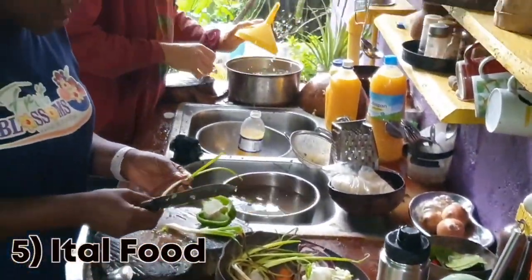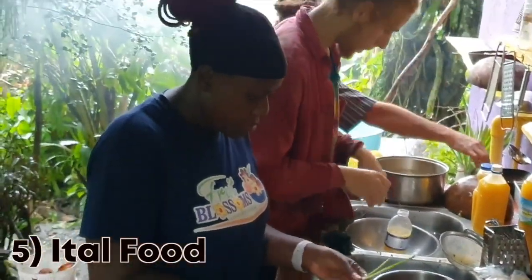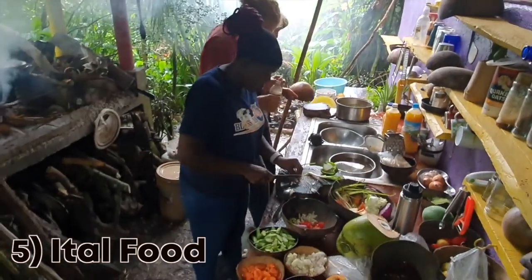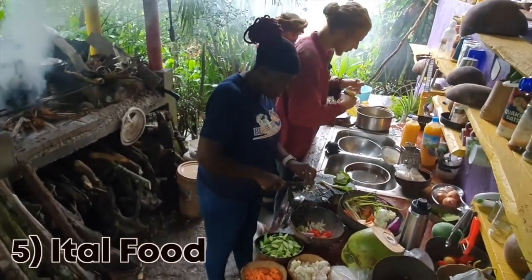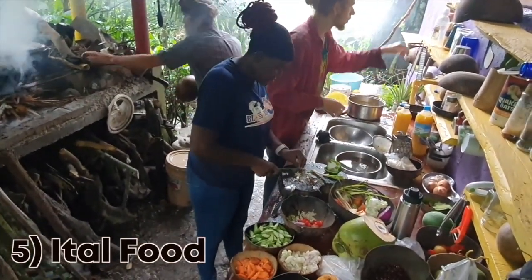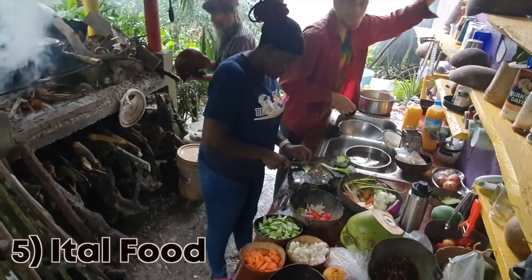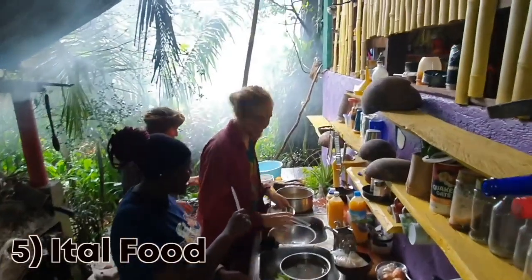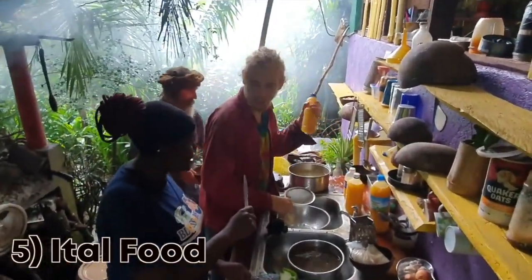5. The Ital food. We all know Ital is vital, and I loved the fact that we were able to utilize the foods and fruits from the farm to create our meals each day. Thomas put it down in the kitchen and he made some creative and tasty Ital dishes.